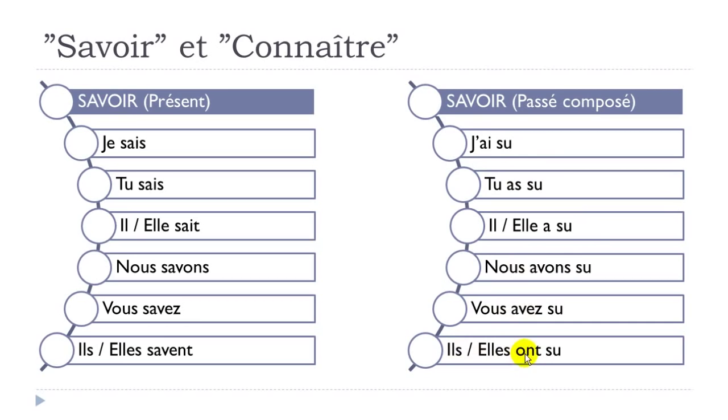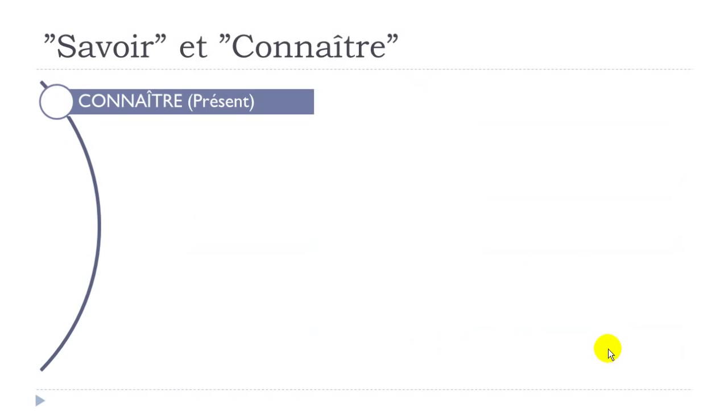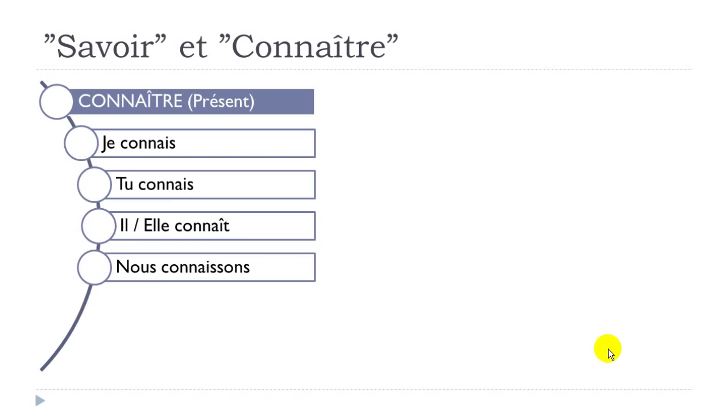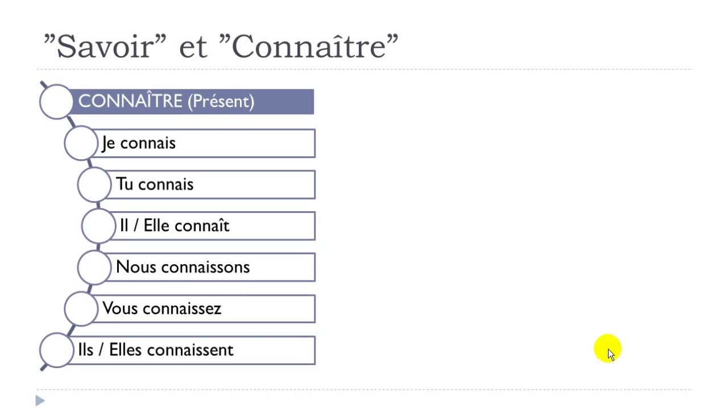And now, let's see connaître in the present form. Je connais, tu connais, il connaît, elle connaît, nous connaissons, vous connaissez, ils connaissent, elles connaissent. Same thing as we had for savoir: if you look carefully, connais is spelled A-I-S, and connaît is A-I-T, so don't forget this circumflex. Even if you don't pronounce it, you should write it. You pronounce these three forms the same way.